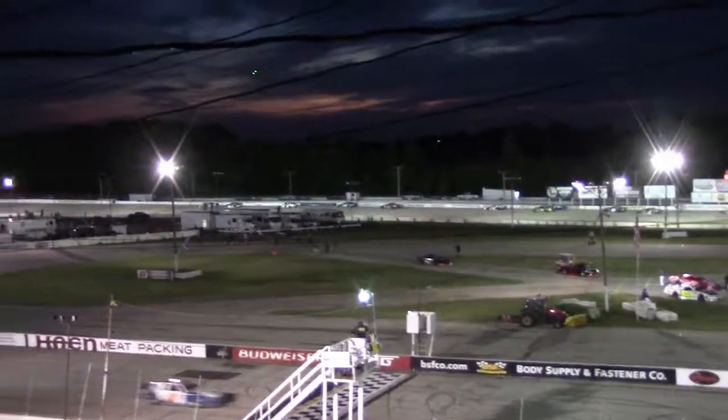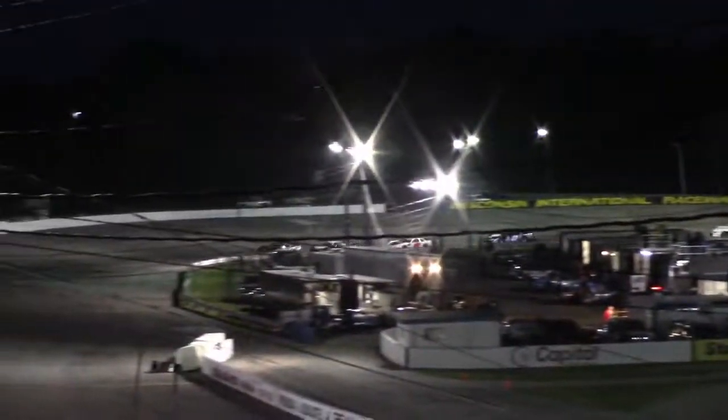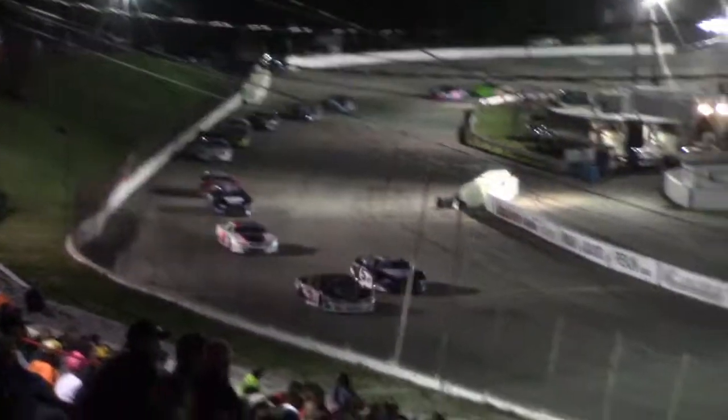Munster looking to attack, former red, white, and blue champion in the 5. He's already got a feature win this season. Hanging back just a little bit that time in 3 and 4. Might be trying to rev it up for an opportunity here as he takes a peek down to the inside.